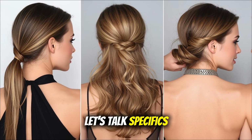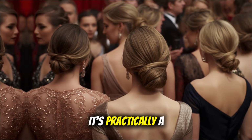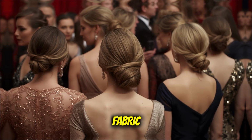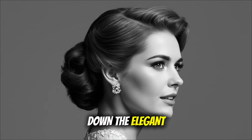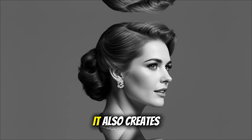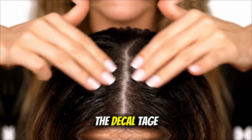Let's talk specifics. For a halter neck or a high-collared gown, a low bun isn't just a good choice. It's practically a requirement, preventing the visual clutter of hair competing with the fabric. With a dramatic backless dress, the low bun acts as a subtle arrow, guiding the eye down the elegant line of the spine, respecting the design of the dress. It also creates a beautiful, clean space for a delicate pendant necklace to lie perfectly on the décolletage.